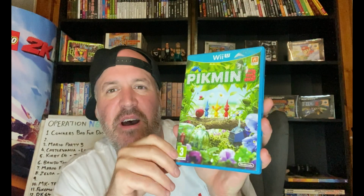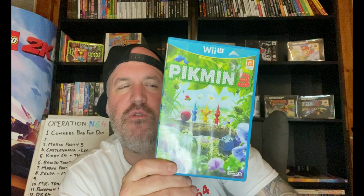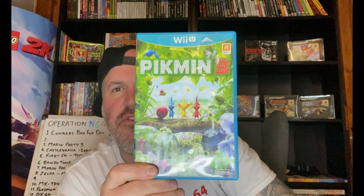Very cool. Got Pikmin 3. I think this is like an £8 to £10 game as well. They're actually just dropping a new one, aren't they, for the Switch? I think Pikmin 4 is it for the Switch? Tell me if I'm wrong. I'm sure it's Pikmin 4. But yeah, very cool to pick this up.